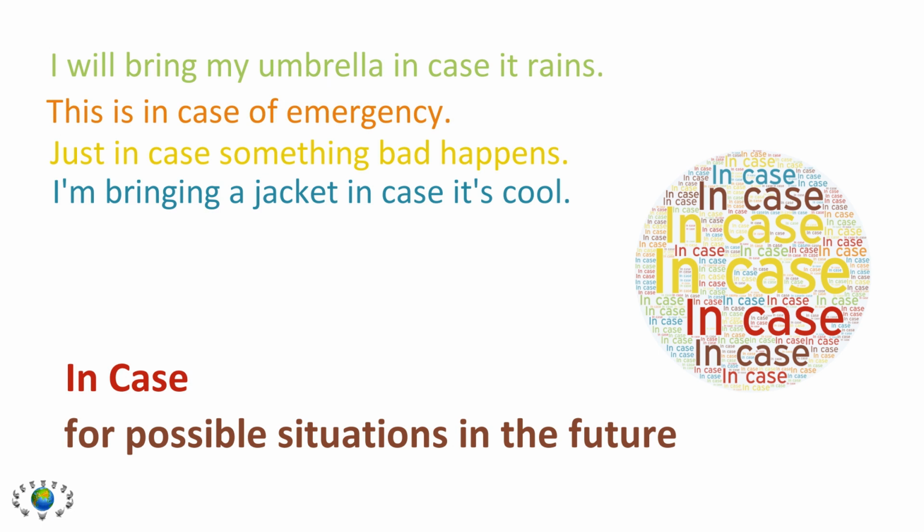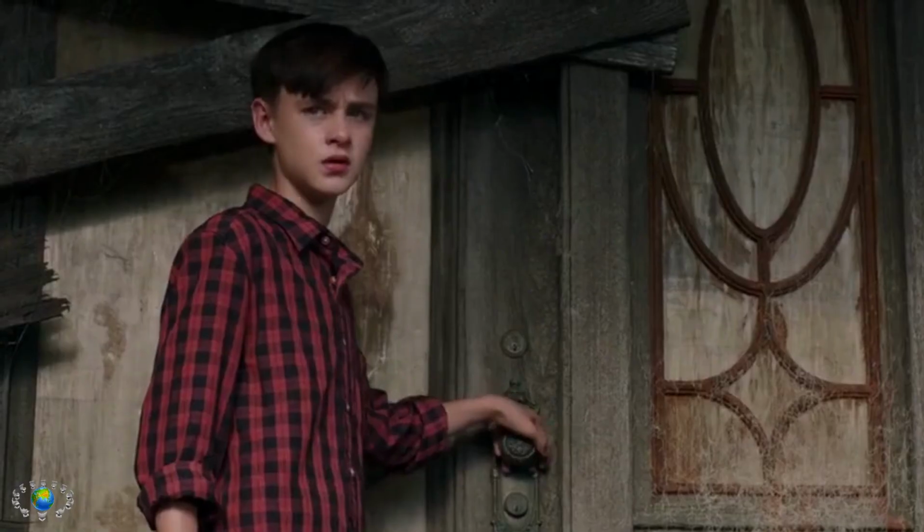Well, we use in case when we talk about a situation that might or could happen in the future. For example, I will bring my umbrella in case it rains. If it rains, I have my umbrella, so things are not a problem. So in case talks about possible situations in the future and what we do if they happen. Okay, this is in case of emergency. You know, just in case something bad happens. In case you forgot, let me remind you who I am.